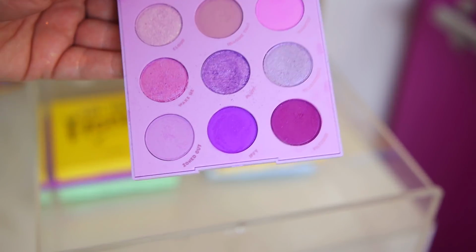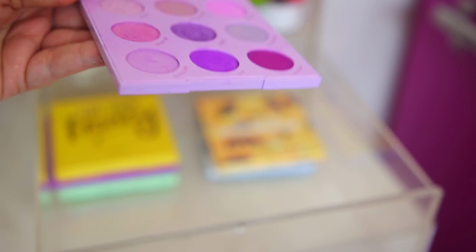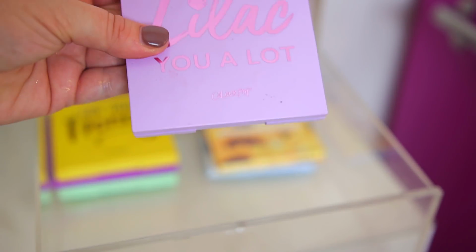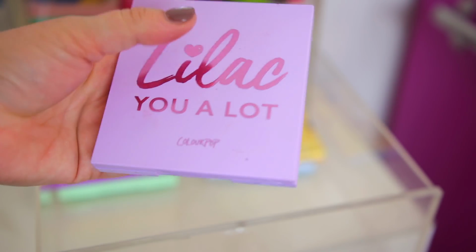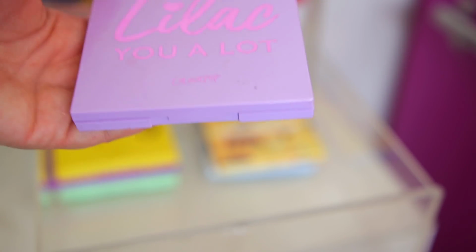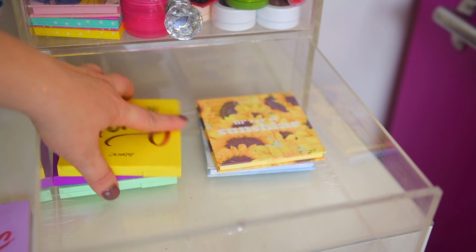We have Lilac You a Lot. I'm not sure what I want to do with this one. I don't really reach for it a lot, but I know it's very popular. I have like all the monochromatic ones that came out, but I definitely don't need all of these because again, I don't like this plastic packaging. It's very hard on the eyeshadows. If it drops, the shadows break instantly.